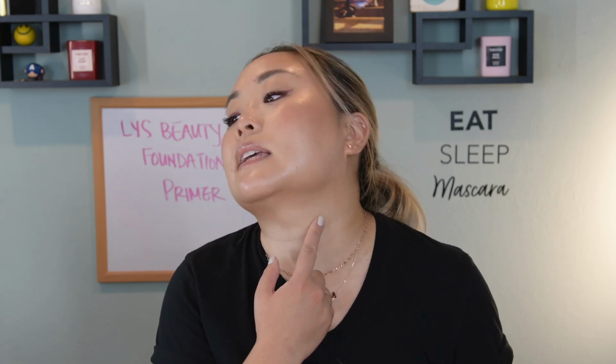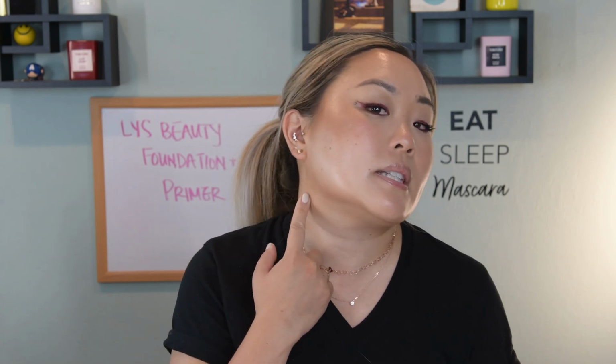I'm going to take this for a ride and wear it for the rest of the day and see how it goes. The one thing I will say is that it definitely oxidized, so you can see that it is darker than when I first started out. It seems fine now, and yeah, let's just see how it goes. I'll see you guys in a little bit.